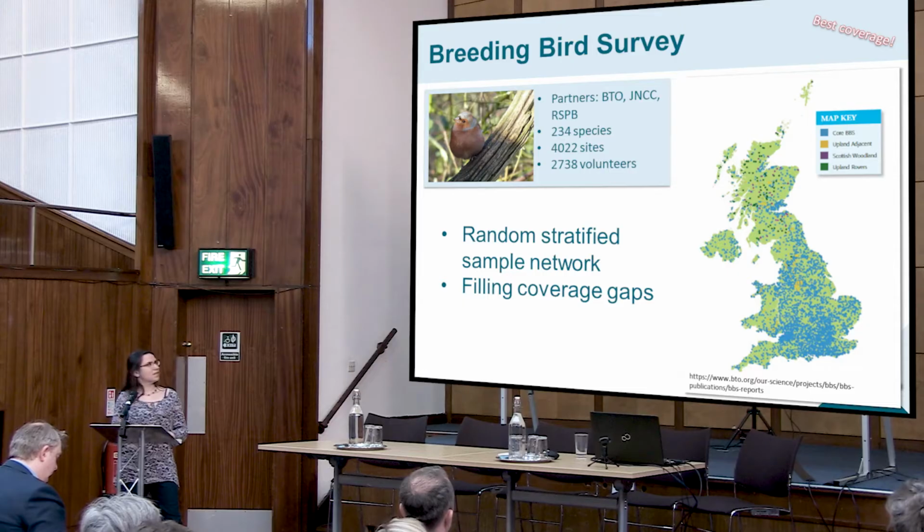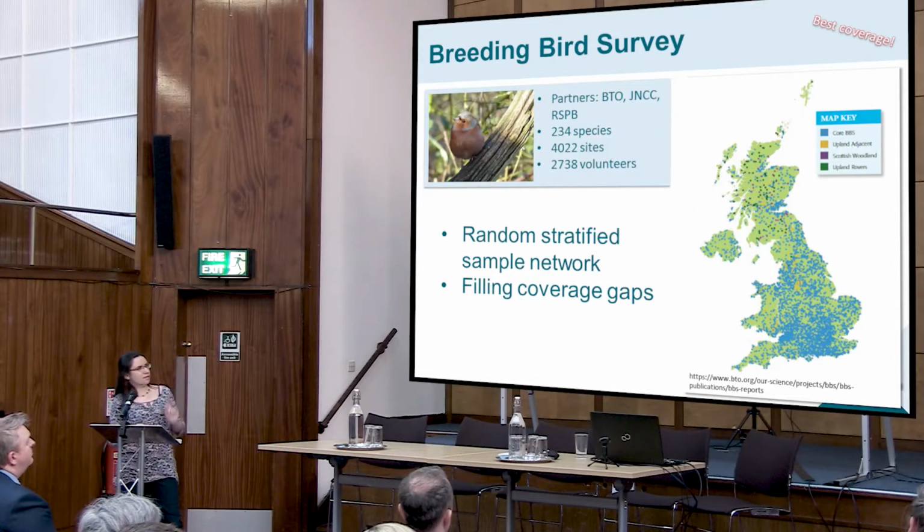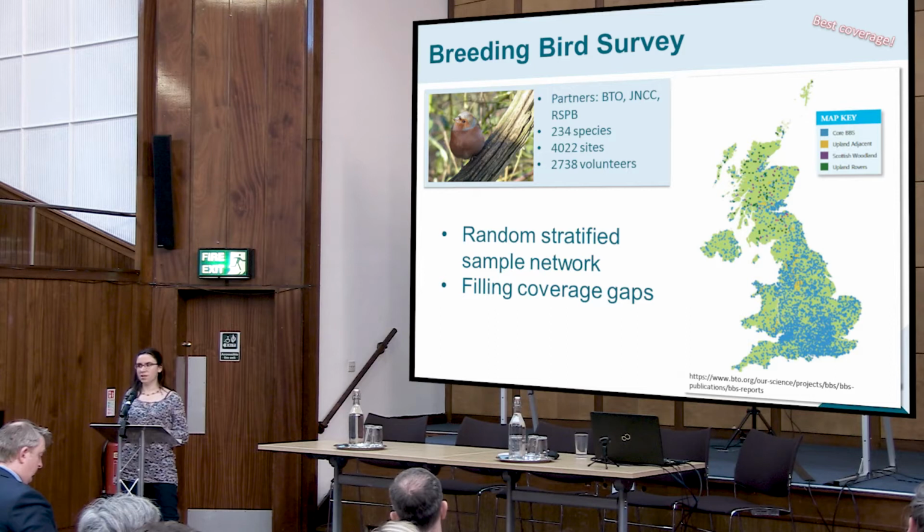So the Breeding Bird Survey is the scheme that we support which has the best sample coverage. There are almost 3,000 volunteers taking part, recording over 4,000 sites throughout the UK. You can see on this map, again, there's very good coverage across the UK. I would note there's often slightly sparser sample coverage in the upland areas because people don't live there, it's harder to access.